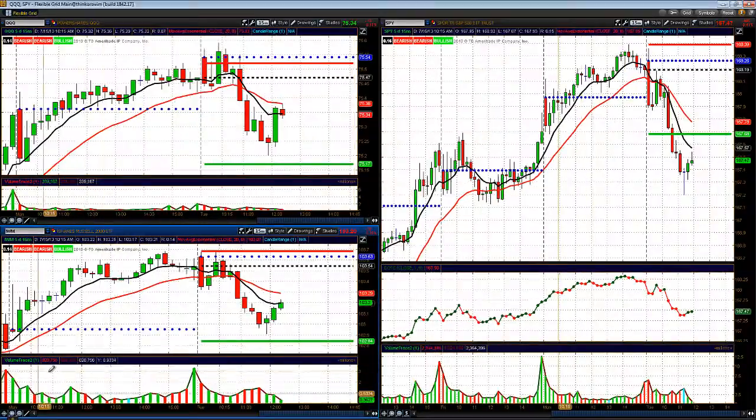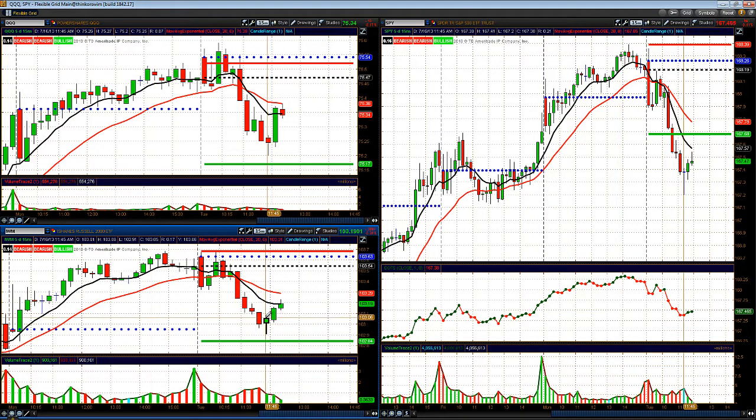Right here. What price is this? Yesterday's opening price, which is 102.95. Today we hit a low of 102.90. So you can see we bounced right off that level there.